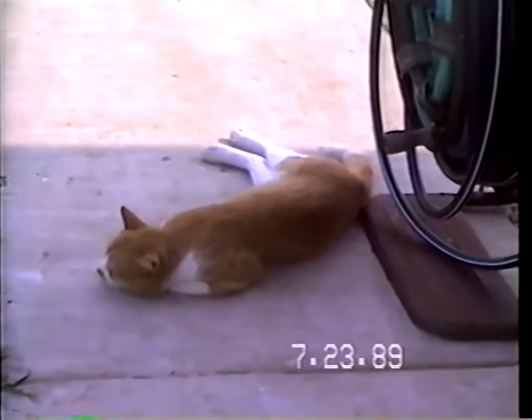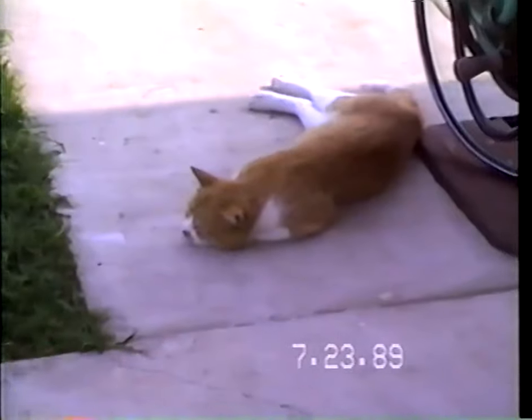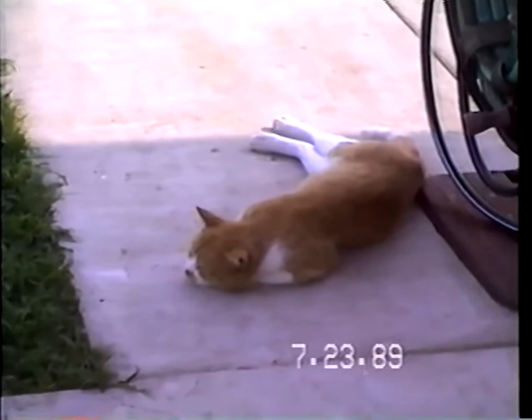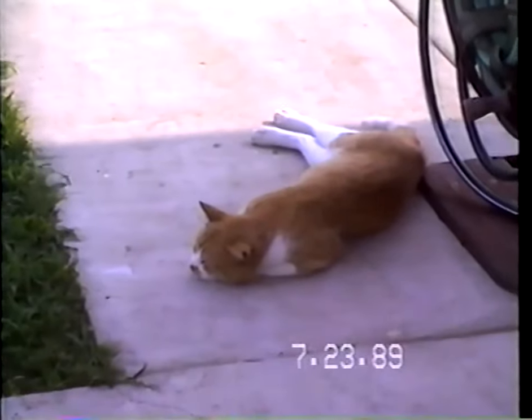Look at that. He's doing his favorite thing, crashing out. This cat, he's really a good kitty. He won't let you pick him up, but he will hang around you, won't he? And he don't do the chow chow chow. No, he don't. What you want, bad cat?